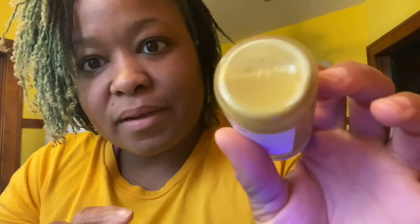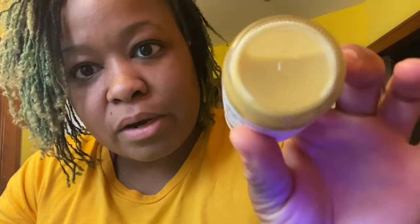Another great way to preserve your ginger is by freezing it, and these little glass jars are perfect for freezing. So I'm going to go ahead and shake this right up. See, that's all the good stuff down there at the bottom. I'm going to shake it up really good so I get all that good stuff mixed in. Just give me a minute. Twelve seconds later. All right, now it's mostly clear.